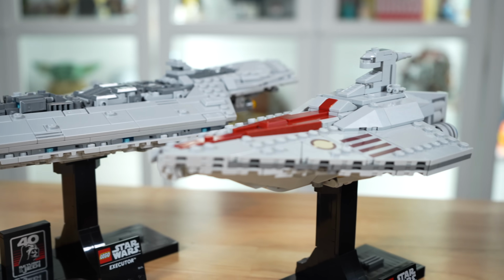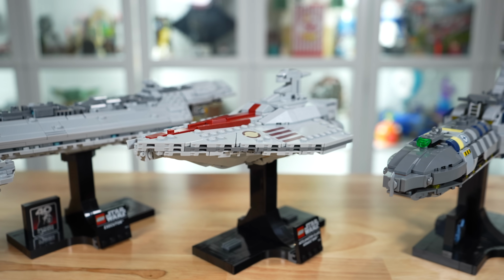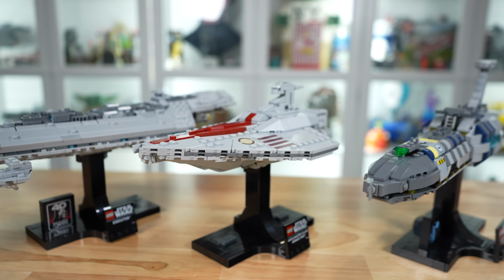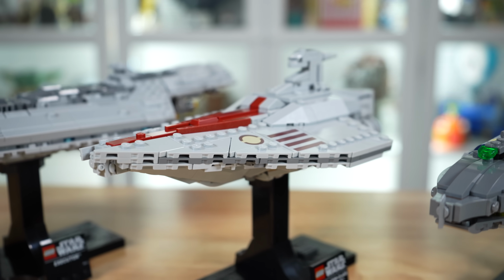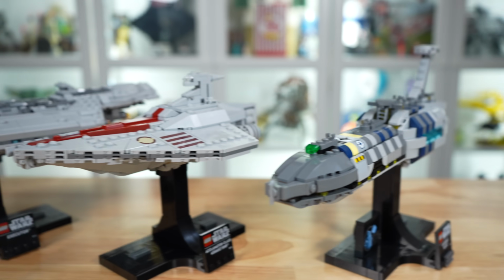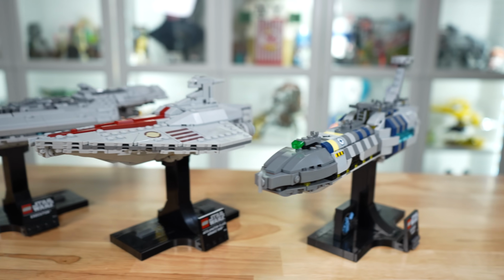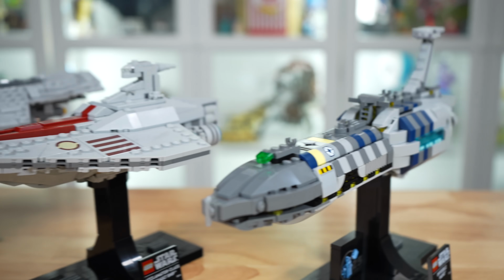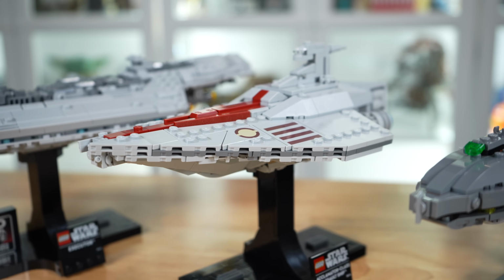Squeezing the Acclamator between the Super Star Destroyer and the Invisible Hand will help me describe the 2 issues that this set faces for many fans wanting to buy it for $50. First off, it isn't a Venator. And I think most people wanted a Venator because 2025 is the Revenge of the Sith 20th anniversary. And of course, last year we got the Invisible Hand as a MIDI scale set. And so many people just thought that it would make a great pairing. And anyone that thought that is absolutely correct. And it's still a nice pairing. You can still put this Acclamator next to the Invisible Hand and have a good pair of prequel MIDI scale sets, but it's not the perfect pairing that we could have had.